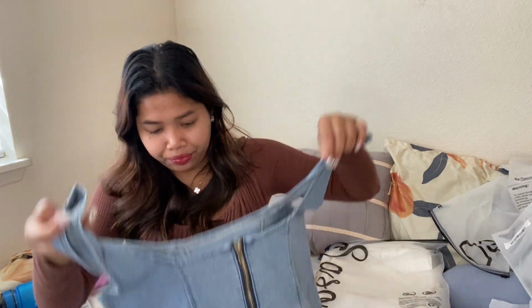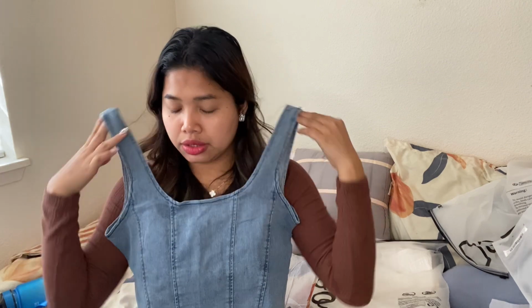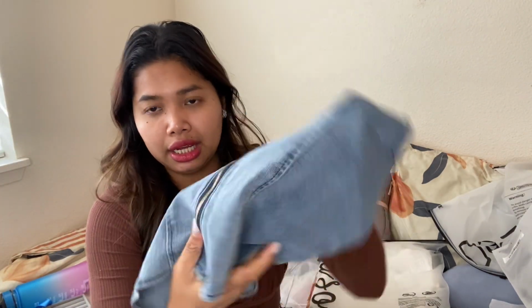And then this one is a trending one, so I got myself one. It's kind of big, so hopefully it fits me. I got this one in large because I usually wear medium, but it depends on the style. Sometimes they run smaller, sometimes they run bigger. This one is like a tank top, with a zipper on the back. I saw people wear this with a jean jacket or something, and it's more cute. Some people wear it with a skirt. It just depends on how you dress it, and I like it a lot.